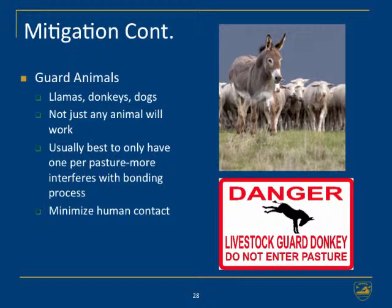They also say it's better to only have one out there. If you put two or three, they end up just hanging out with each other and not really worrying about the cattle or lambs or whatever they're supposed to be watching over. So you kind of have to find somebody raising donkeys for that purpose, to be guard animals, and then you stick them out there with the herd and let them be. You don't baby them a lot, don't give them a lot of human contact, and just make them realize they're part of that herd, and that way they'll become better guard animals.